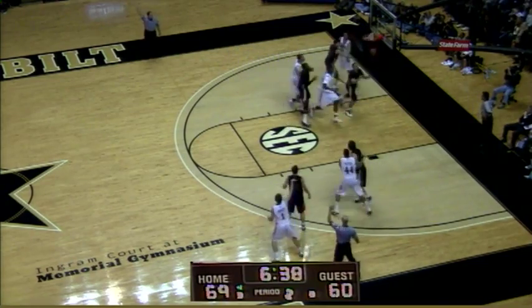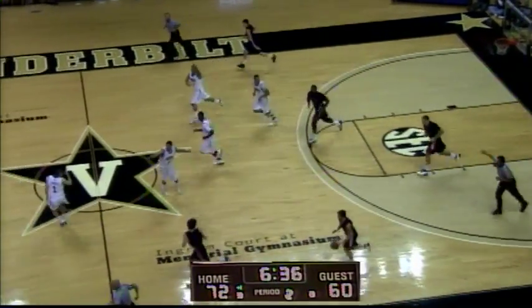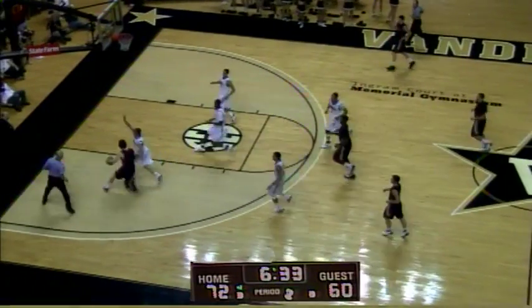Shot clock at 13. Taylor hands to Tinsley, right wing. Shot clock at 10. Brad for a 3. Good! That was right in your face right there. That was just jumping up and stroking it. Got to get back quick.